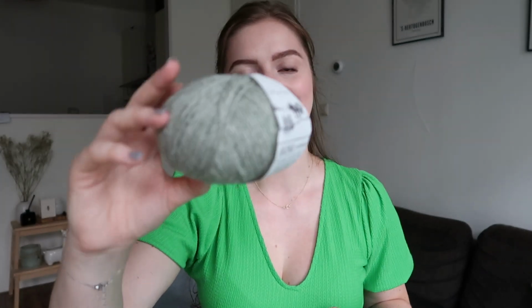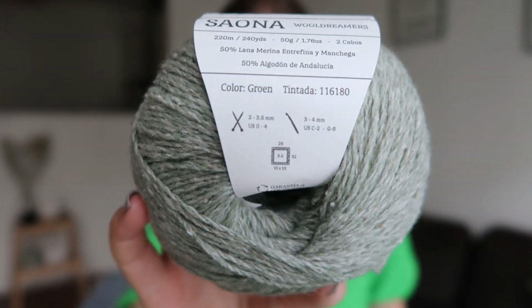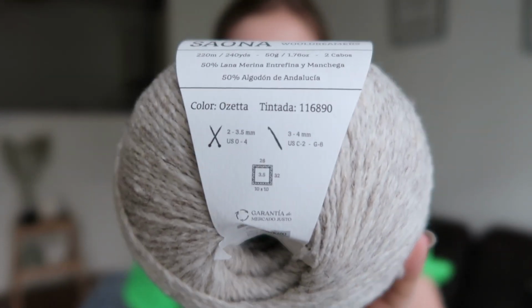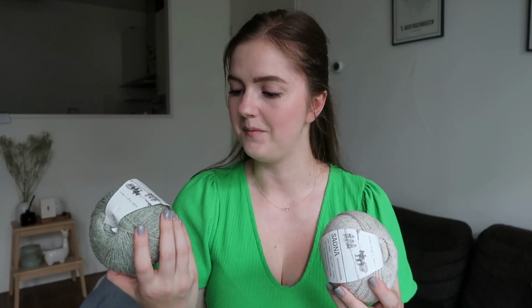And this color got me, of course. And what is really funny, the name of the color is called groen, and that is actually the Dutch word for green. So when I saw this, I was like, is this like a Dutch label? Was it an accident? But it is actually called this. And this collection, by the way, these names are designed by Ozetta. And I know that because this color is called Ozetta, if you can see. Yeah, it's so fun. So I did a little looking, of course, and I saw that this is one of her collaborations with Wooldreamers. She has done quite a bit.